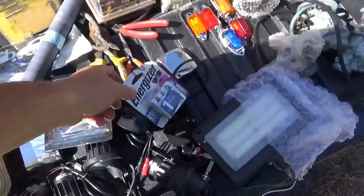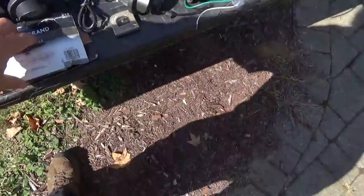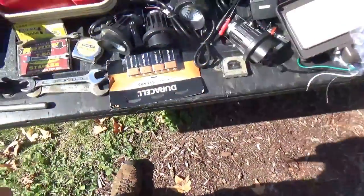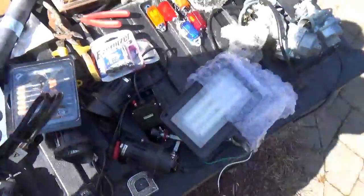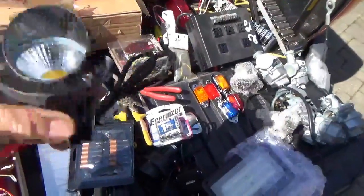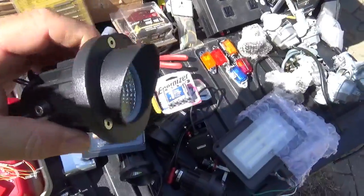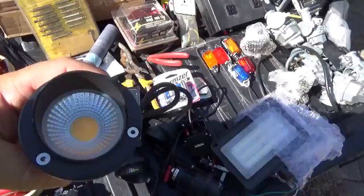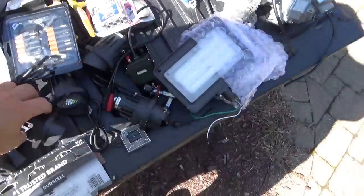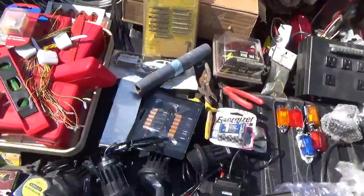I don't know how many batteries you guys have bought lately, but they seem to have gotten crazy expensive, especially these 9 volts. I mean, heck, I think I got more than $20 worth of batteries here before she included all this stuff. These guys are bright white, but I imagine these spotlights are going to be really handy, whether I put them on an all-terrain vehicle or use them to light up the garage. So, just interesting stuff.